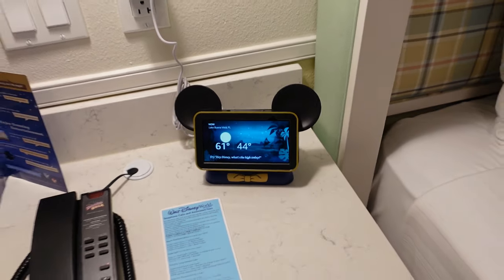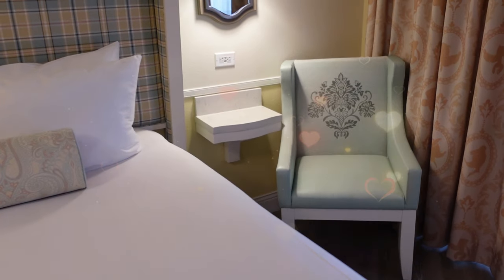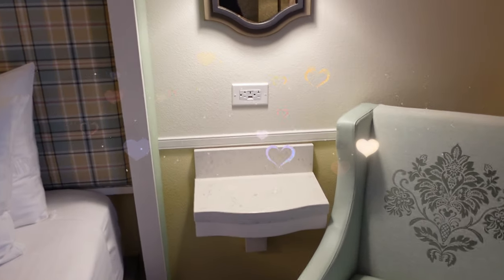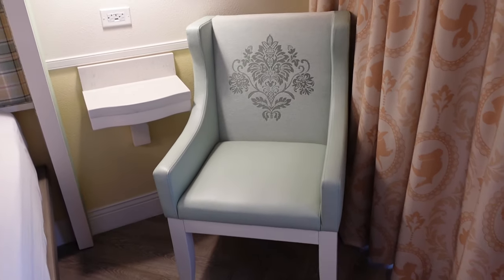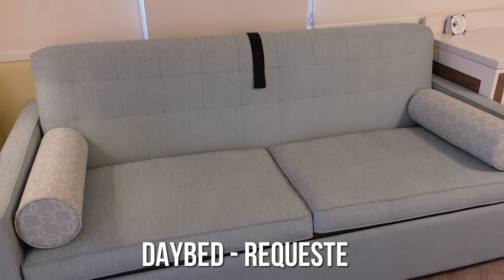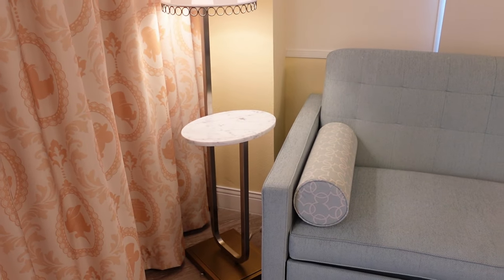There you go, there's Hey Disney for you. Here's the other queen bed. Love this, again with another little cubby and outlets. And then we got a nice little chair here in case you want to lounge. We do have a balcony, I'm gonna show that in a second. I did request a day bed, 100%. You open that up and there's a twin bed inside. Cute little table and lamp here.